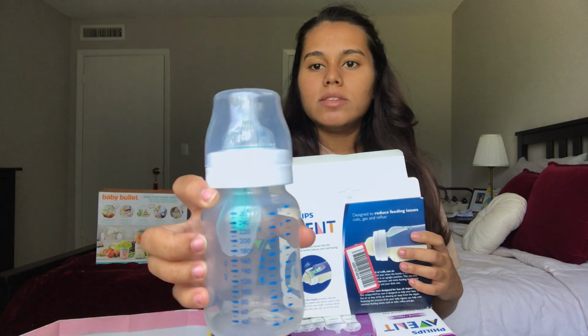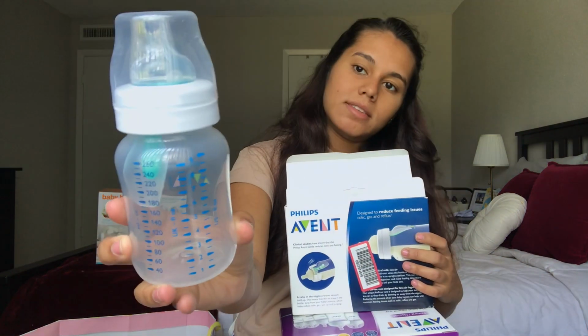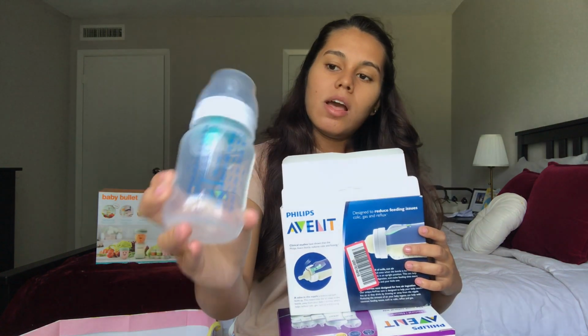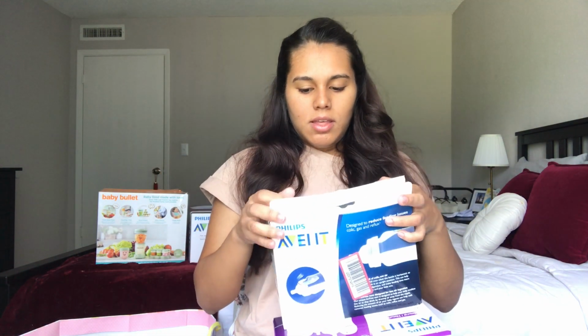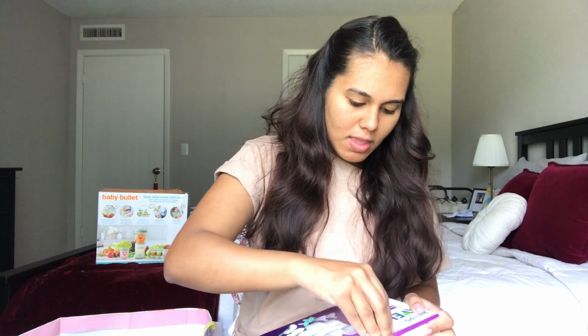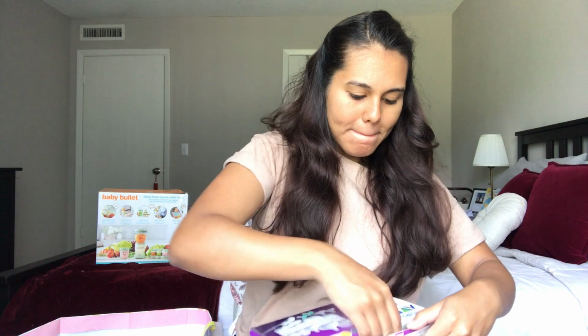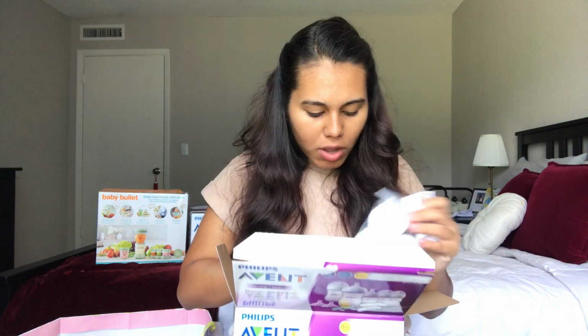So this is the anti-colic ones. You see how it has that little thing in the middle? It's supposed to help, I guess, prevent so much air getting in there while they're feeding from the bottle. And this one, I actually haven't opened it yet, so let's go ahead and open it. So here I have the caps, the bottle brush, the nipples, but I'll show you what, I'm guessing this is a 9-ounce one. Yes. So this is a 9-ounce bottle.